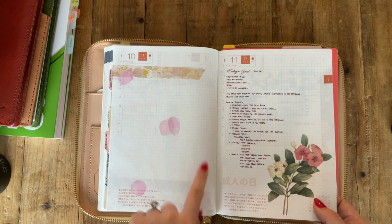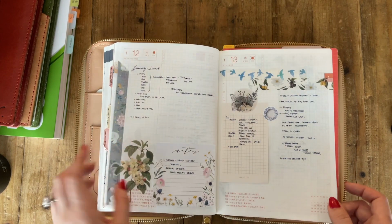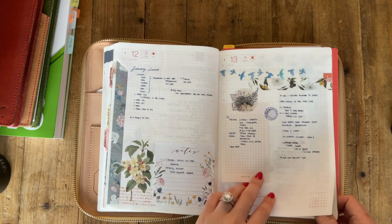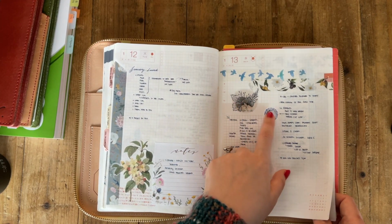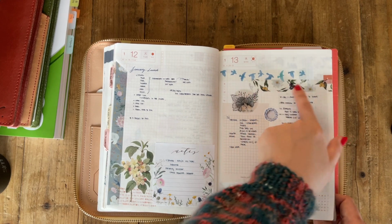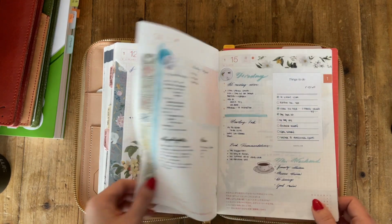So some of the days are empty, as you can see, but I will just go back and fill those out. A lot of these stickers are from my shop, so that's from my shop. This is from my shop. This is my favorite washi tape from my shop as well.